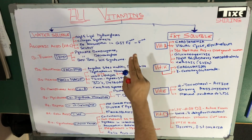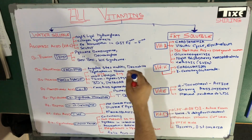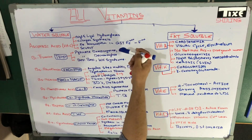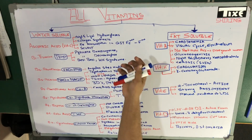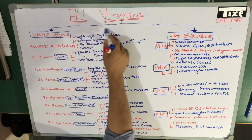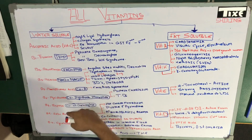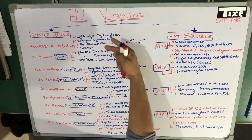The second point is the deficient hydroxylation of collagen, resulting in defective connective tissue. What does that mean? Proline and lysine are not going through a process called hydroxylation. If they don't, they're not going to make a strong collagen, or they're not going to make collagen. For collagen to be synthesized, these should be hydroxylated. If that is not happening, there is going to be a problem.